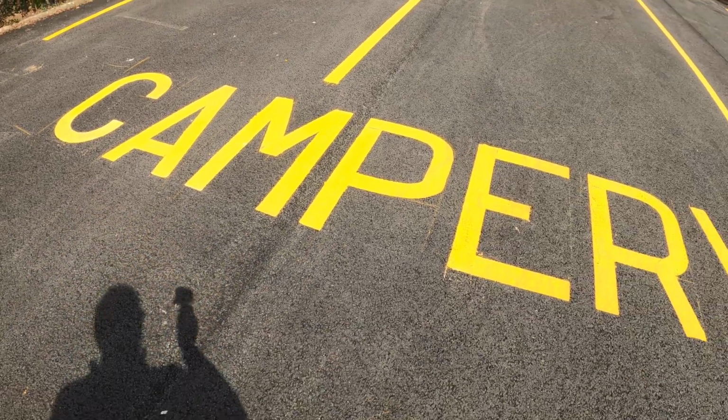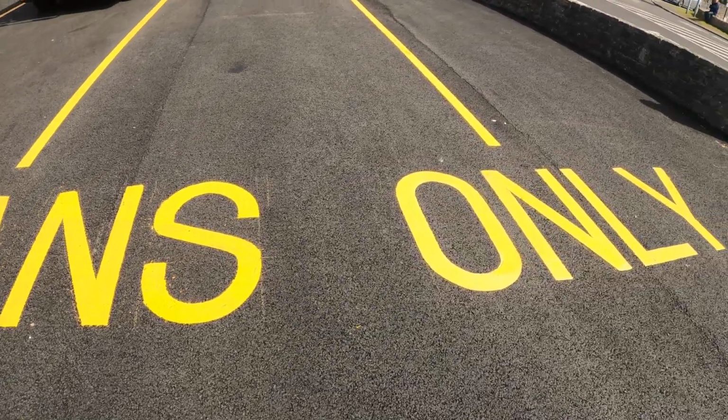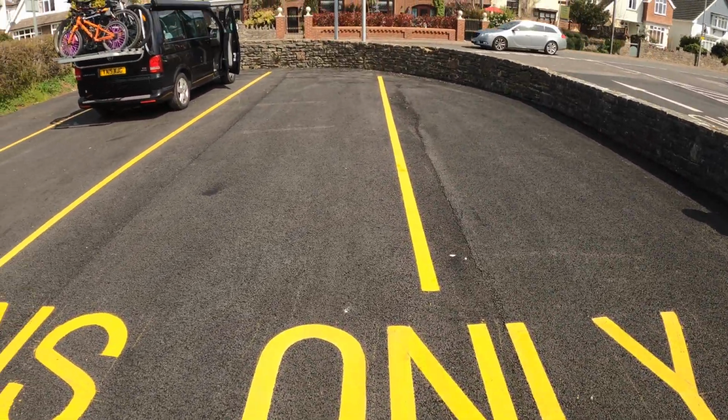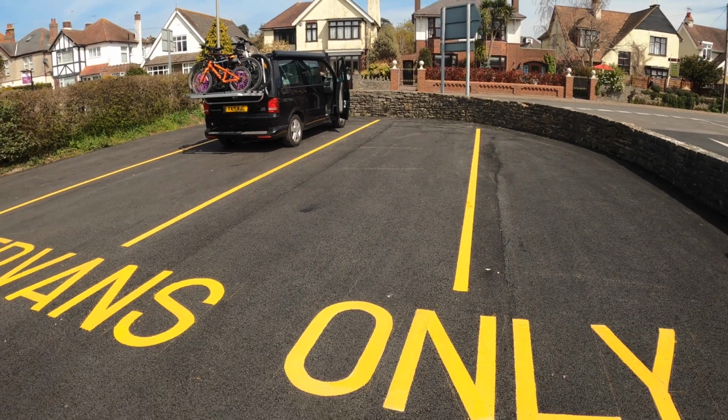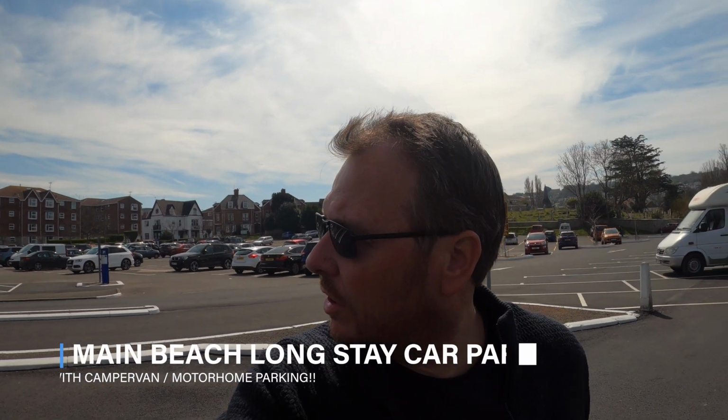We don't see these in the UK car parks too often. We've arrived in Swanage. We are at the main beach long stay car park, and they have campervan parking. There are 1, 2, 3, 4 spaces, so don't normally get that, but it's a start and it's better than nothing.